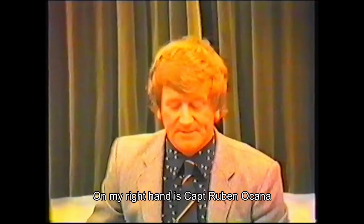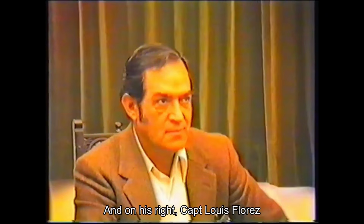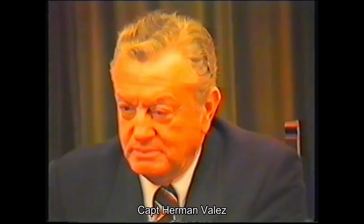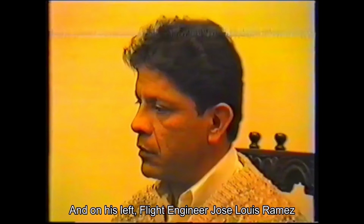On my right hand is Captain Ruben Ocana. And on his right, Captain Luis Flores, Captain Herman Valle, and on his left, Flight Engineer Jose Luis Ramis.